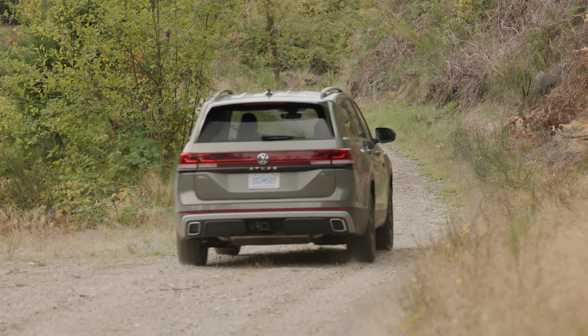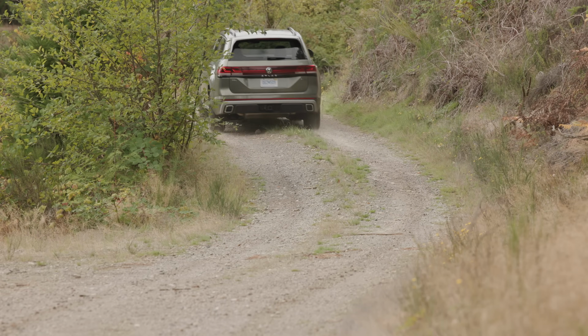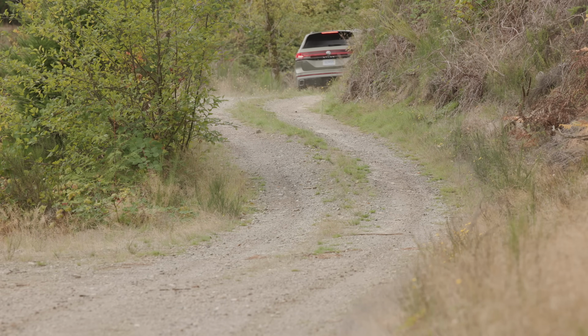What do you think about vehicles like this that promote themselves as being adventure-oriented vehicles but really have no more capability than the standard vehicle? Is this okay? Let's talk about it in the comments section below.